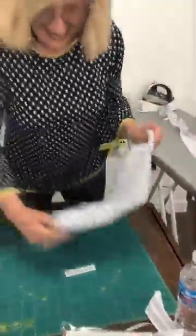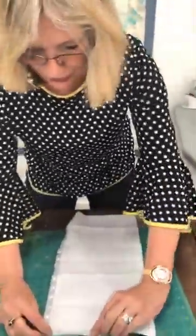Okay. Here's our pocket. Just ignore Kathy, okay? And so what I'm going to do with this is I'm going to turn this under on two sides.